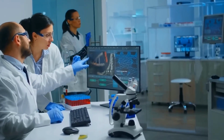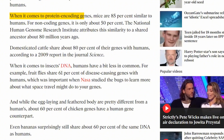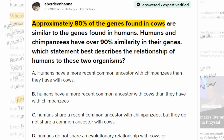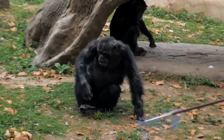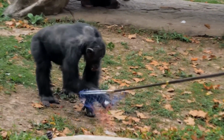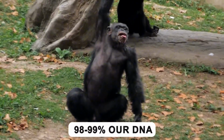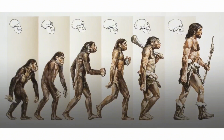Now, something interesting about human DNA is the similarities it bears to other animals. For example, we share approximately 85% of our DNA with mice, 60% with fruit flies, about 80% with cows, and about 90% with cats and dogs. However, among all animals, the ones we are closest to are chimpanzees, with whom we share about 98 to 99% of our DNA, making them our closest living relatives.